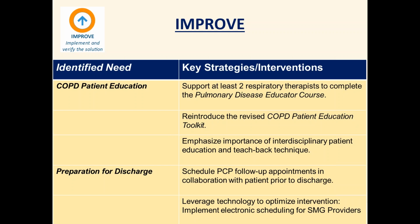So anybody that comes up flagged as a COPD patient, whether it's a readmit or an index admission, has one of the educators assigned to them, and they do extensive COPD education. So that was a big thing that took us almost a year to get completed, but we are happy to say we have 2 certified COPD educators on our staff now.